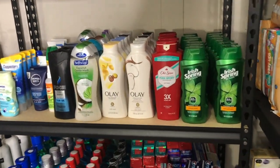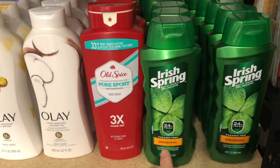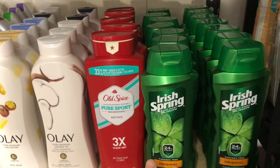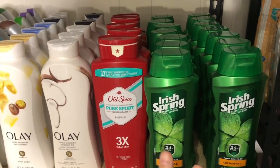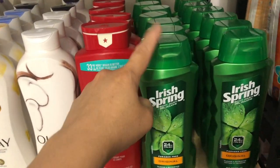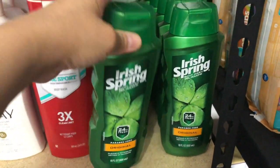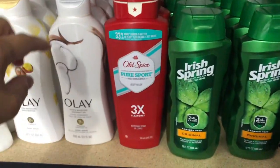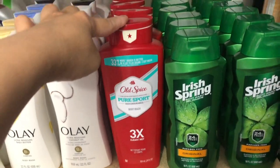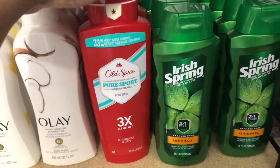And here is my body wash. So I enjoy using now the Irish Spring. It smells so good. It smells like the Suave or a mix of Axe body wash. That's why I love couponing for Irish Spring. So I have some of the allspice that I pick up during the beauty event in Walgreens. So I only have 5.